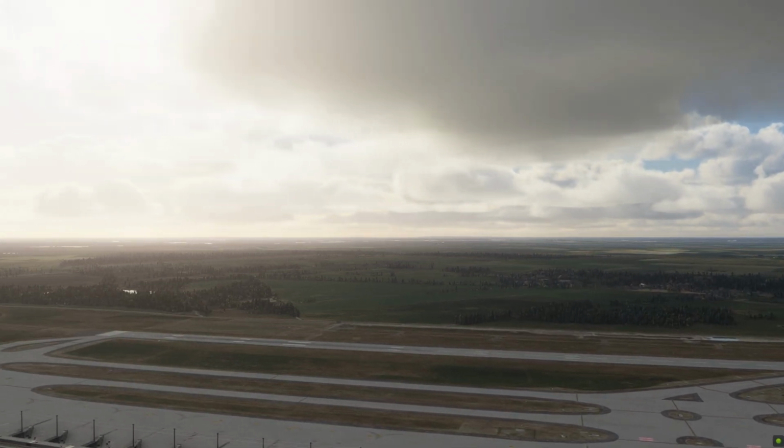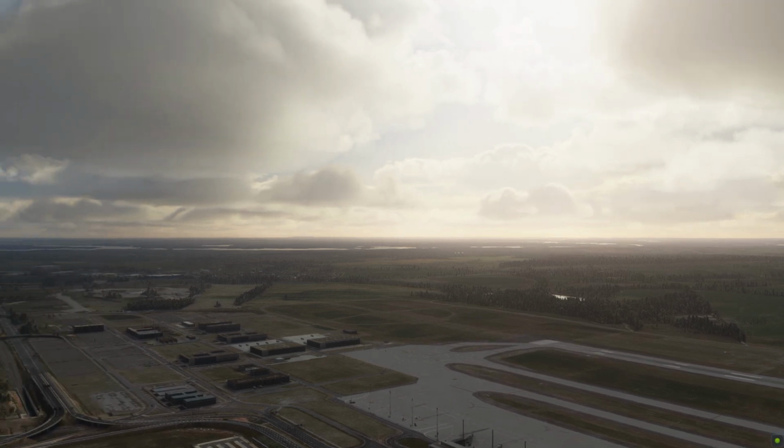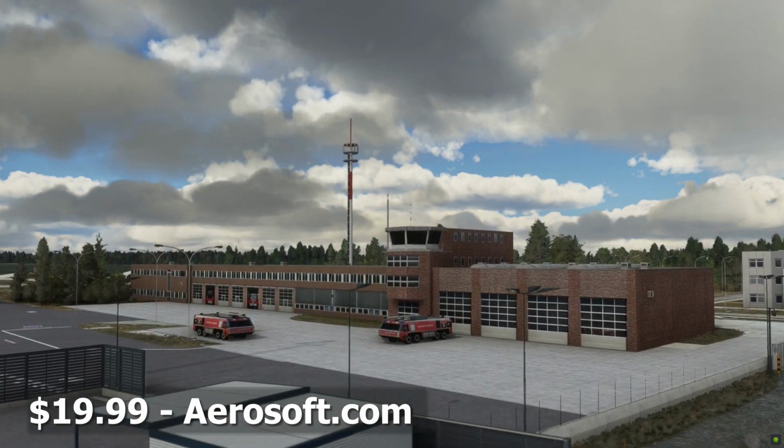This is the first version of the airport, and AEROSOFT is one of those developers who just don't believe in introducing a product. They rather keep working towards it and further improving it with different versions. Sold for almost $20, you can find this at aerosoft.com.